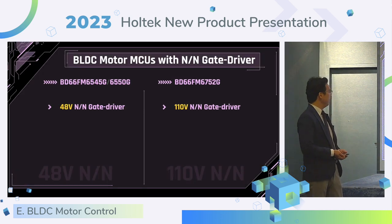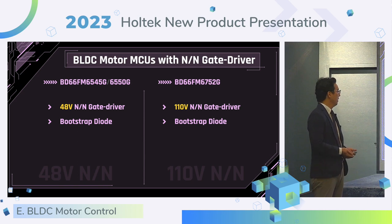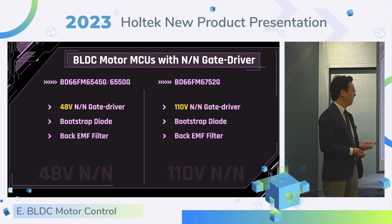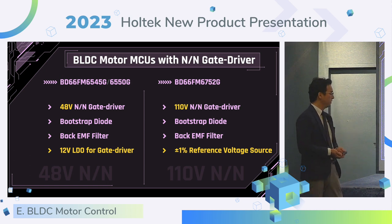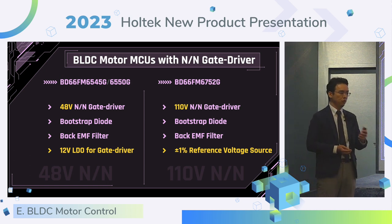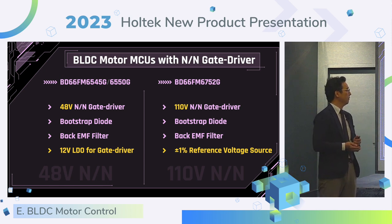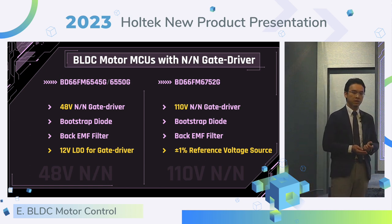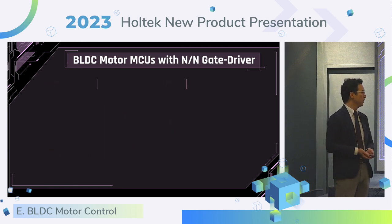And as to 48-volt, there are 2 new products and 1 new product for 110-volt N-type. They all have a bootstrap diode to save many external diodes, and back EMF filter. And for 48-volt type, it has a 12-volt LDO for user to be able to input 24-volt driving voltage. And as to 110-volt type, it needs an external driving voltage, while internally it has an accurate plus minus 1% reference voltage source.